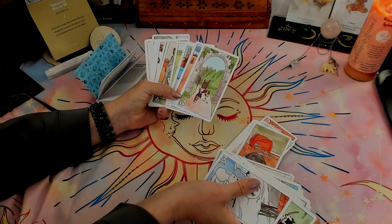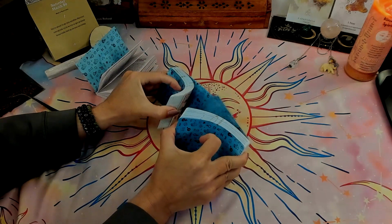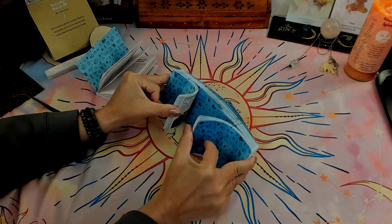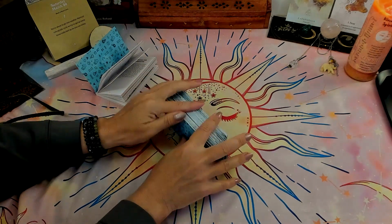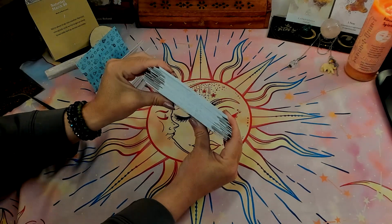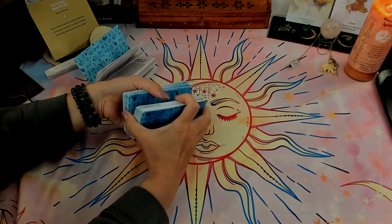And then the pentacles, just round for toys. I don't really like the whole leash for cups. Would that stop me from using this deck? No. So this is how it shuffles right away, right out of the box. So it does shuffle well.